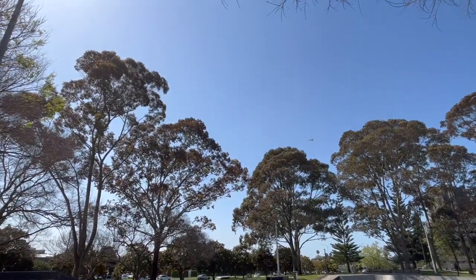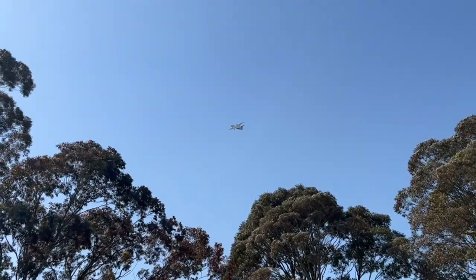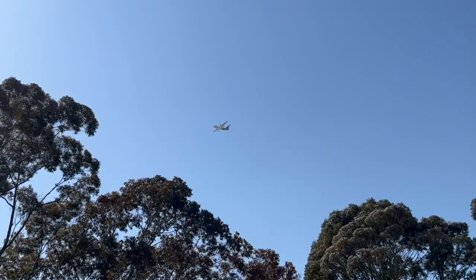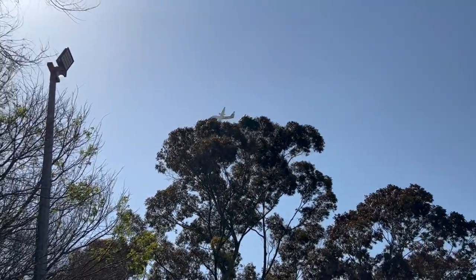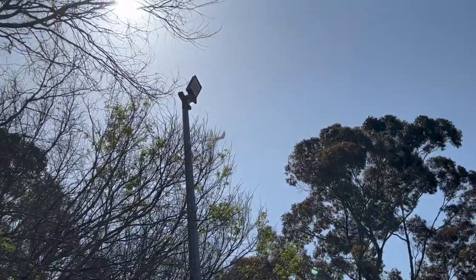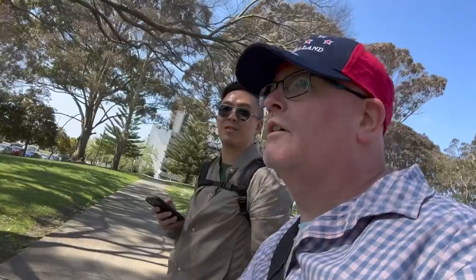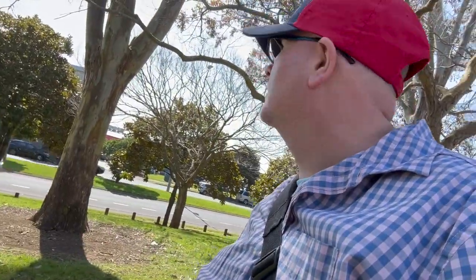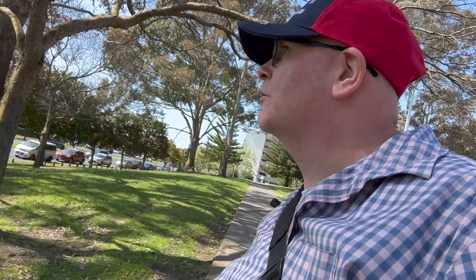No. Oh, look, another plane. Air New Zealand. Small plane, possibly coming in maybe from Hamilton. Maybe even Wellington. So we have to cross this road now, do we? There must be a crossing somewhere. Or did we just jaywalk?